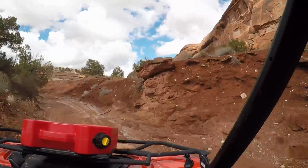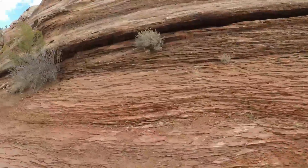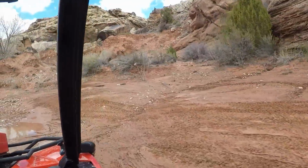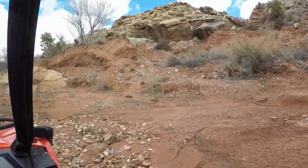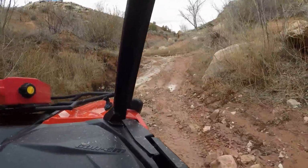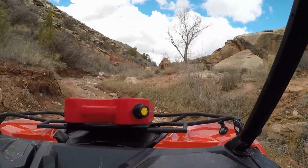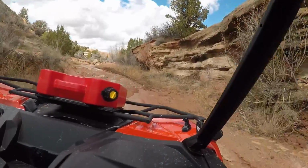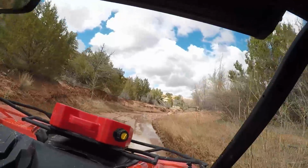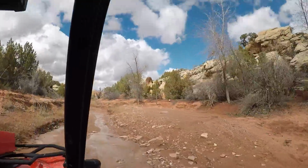From there we continued up through the wash. I think this is Tusher Wash, if I remember right. Yeah, the trail becomes this after a while. You drive in through the wash here for a few miles. Tusher Tunnel is off to the left, way up, right here in the vicinity. But we're just going to follow this all the way to the end and catch the road on the other side of it.